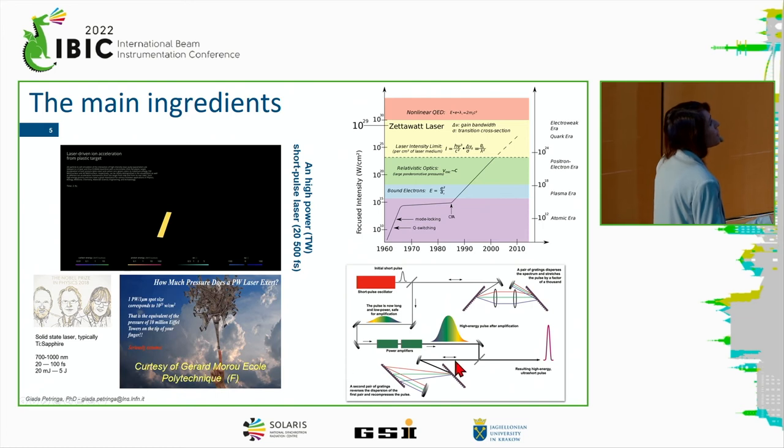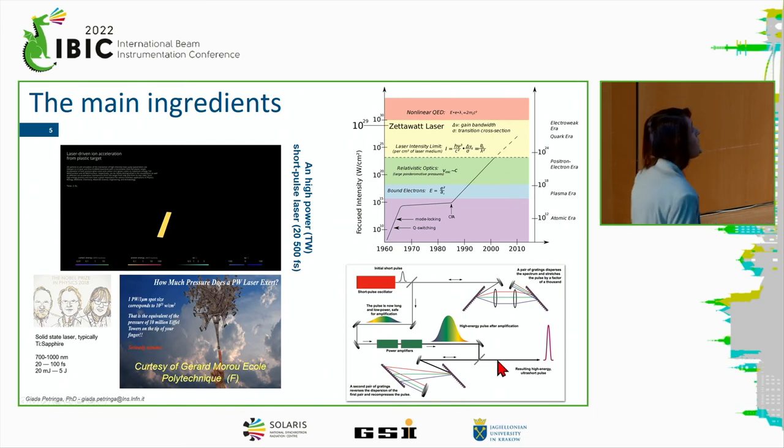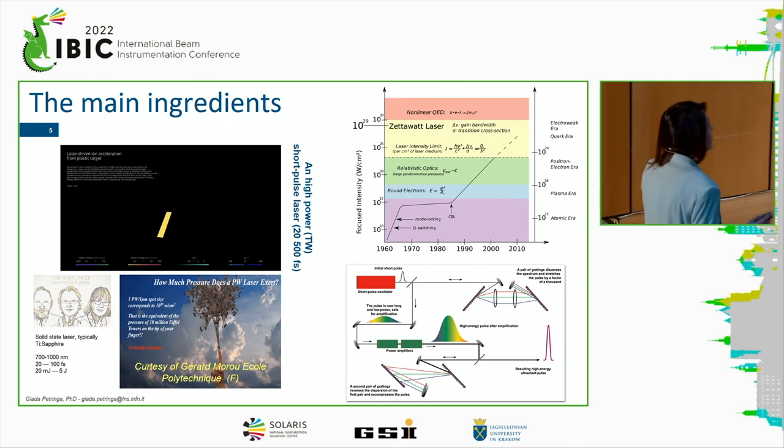Then you can notice that here we have a couple of power amplifiers, and then we have a high energy pulse after the amplification, and finally a second pair of gratings that reverse the first dispersion and recompress the pulse. So in the end we have a high power pulse with a short pulse length. Short means it can be of the order of a few femtoseconds, and high power means of the order of 10 petawatt.